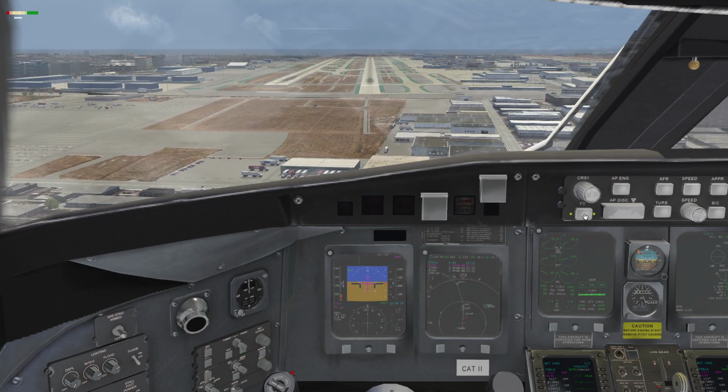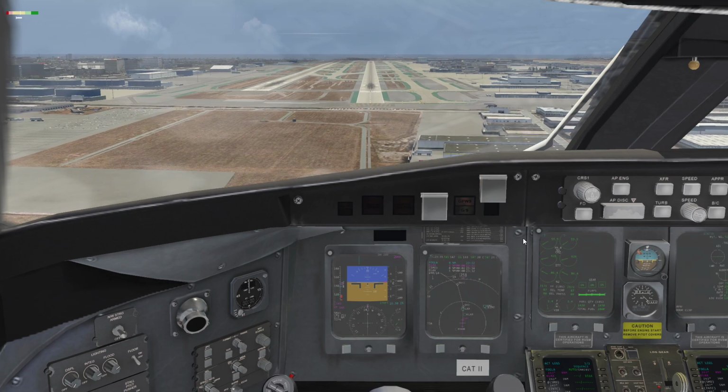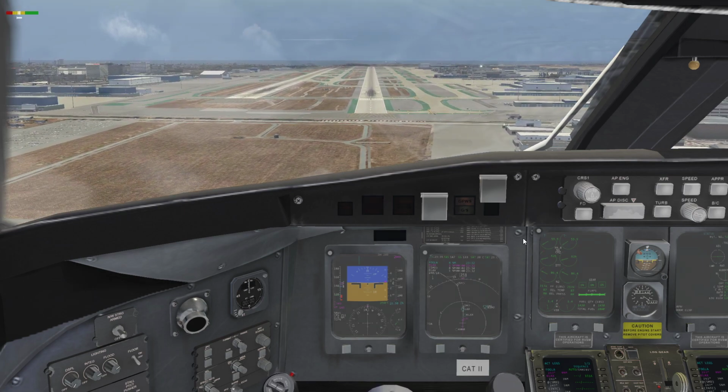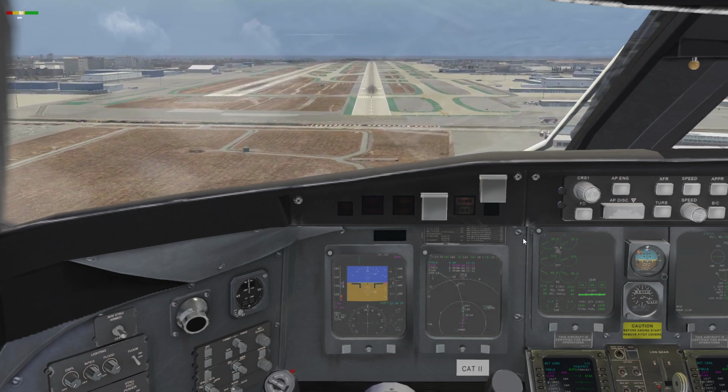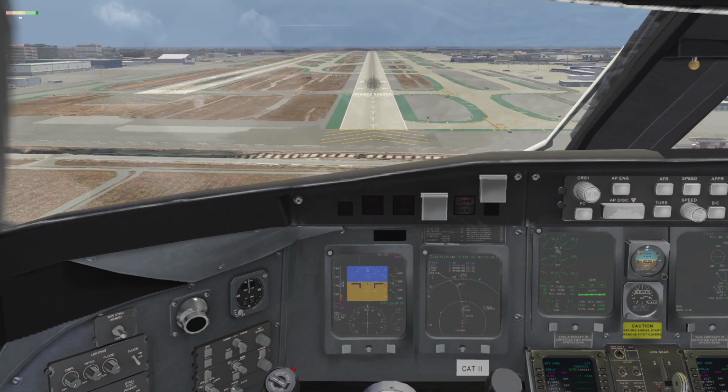Cessna 5310 Hotel, runway 29R, cleared to land. Runway 29R, cleared to land, 5310 Hotel.